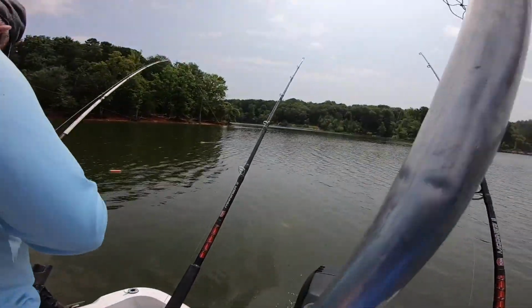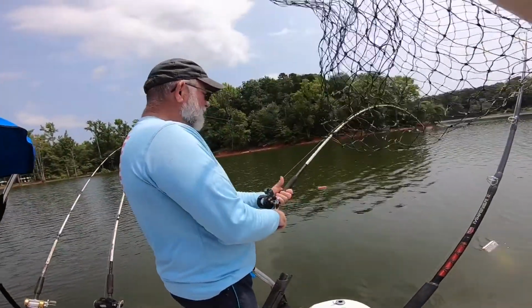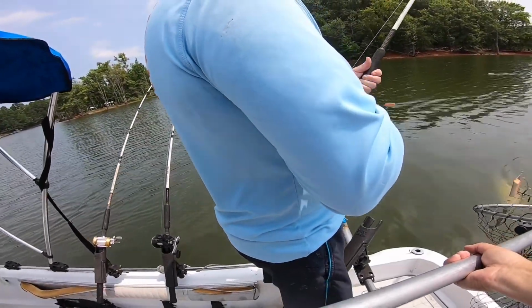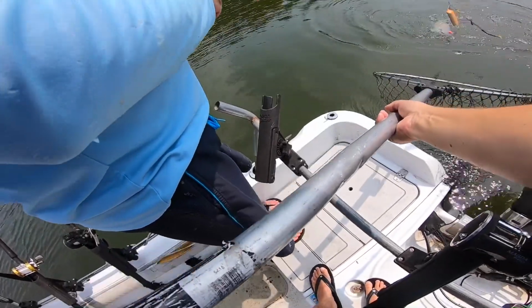Now the fun thing is bringing in a fish while you're controlling a boat and trying to net and helping somebody else net one. That's a good one right there, man. Ain't none been shabby, buddy. I know. Let him fight it out for a minute. He's gonna make a mess.